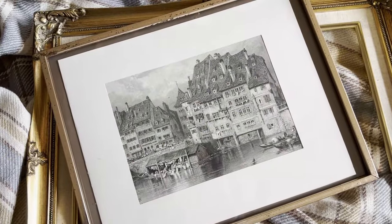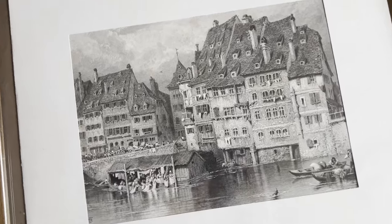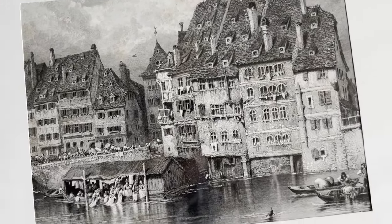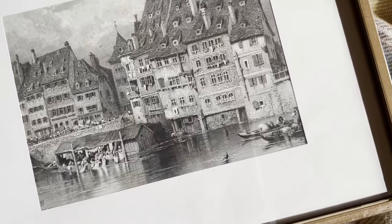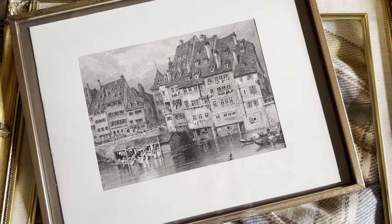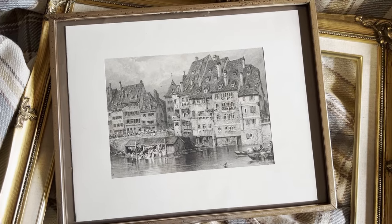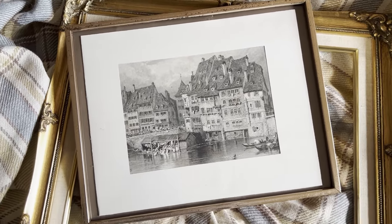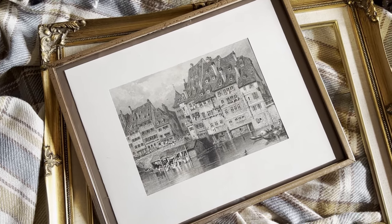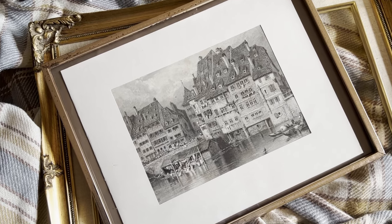Also on my thrifting adventures, I found this beautiful, looks like a print, stunning buildings here on the water. The mat is a beautiful color along with the frame. And I got that thrifting for $4.99. Value Village has seemed to get the hint about the prices, and their prices have come down quite a bit. So this is one thing I really love, and just looks beautiful in a vignette as a backdrop.